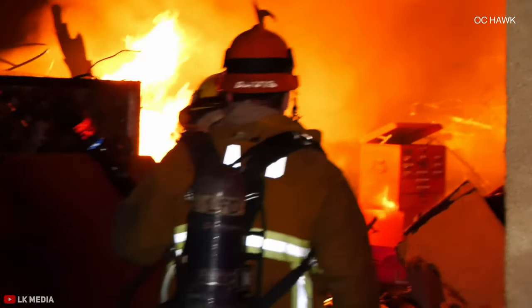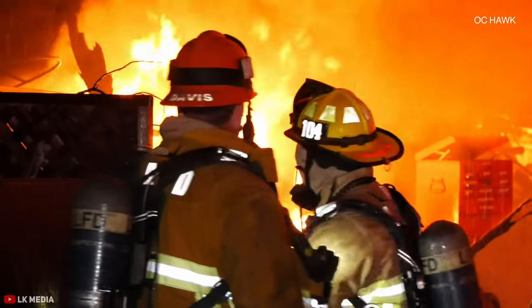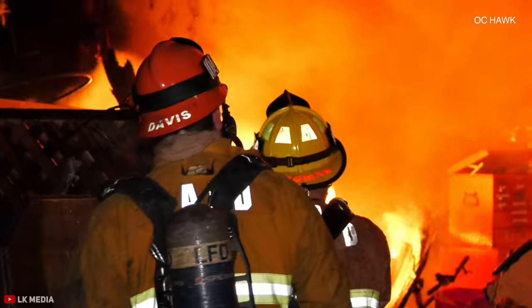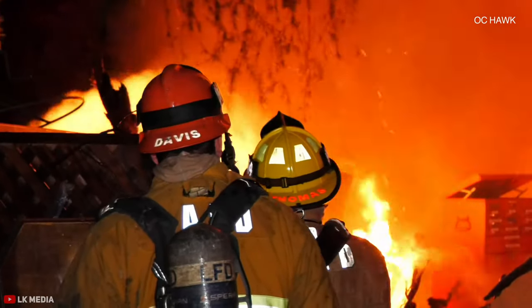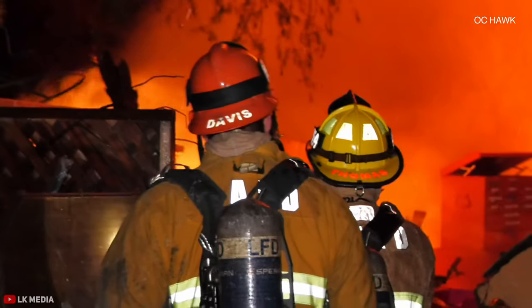We're going to continue to be here for quite some time. The fire is very deep-seated and in a large fire load. We're going to continue to put water on this fire to get it fully extinguished. At this point, it's going to be some time before we'll have a formal knockout.